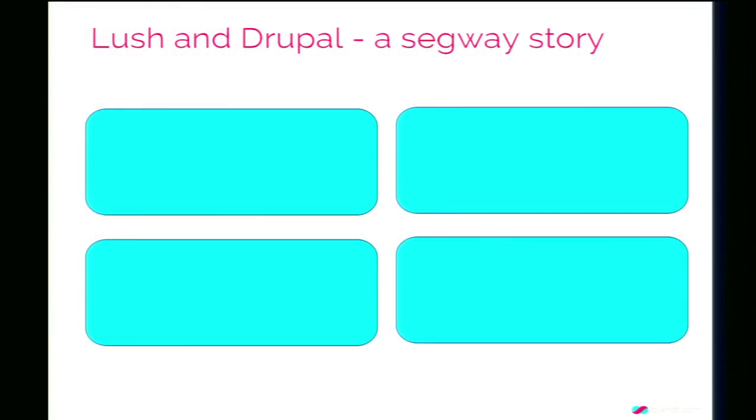So today, the story is more like a segue story. I don't know if this microphone is good, but if you just Google around, you're going to see that there is a Lush UK story about using Drupal already. So we're not going to talk too much about that because it was the first story, but the focus, like I said, is the Lush Japan adoption of Drupal on their commerce platform.